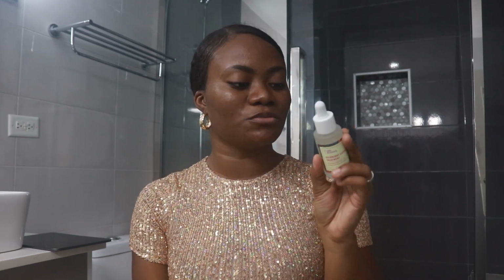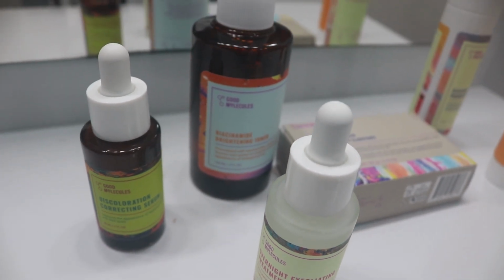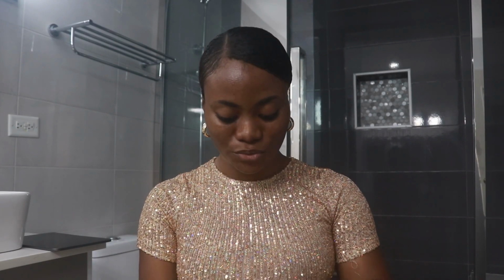So this one is supposed to be used 3 times in a week, but on those nights when I don't use it, I know my routine fully, which is the toner, the serum, and then the moisturizer. But at nights when I'm supposed to use the exfoliating treatment, it's all mixed up in my head, like what should go first. Honestly, it is switched up, but it still works. Yeah, and I'm gonna keep using these products.